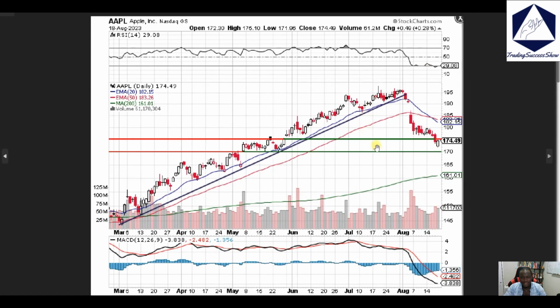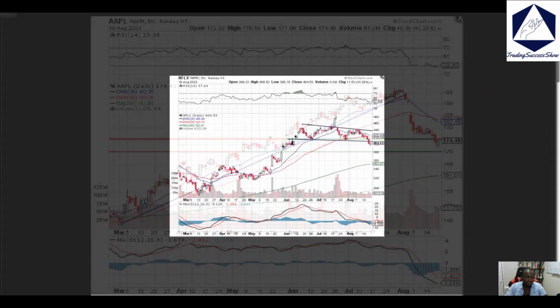Apple, what have we got? Apple, I talked about it in a couple of videos ago. I said watch this trend. If we break this trend, there is possibility for us to really tap the 50 exponential moving average, and guess what, we sold right off. 20 exponential is crossing the 50, which is technically bearish, right? So look for demand around this 170, 175 area on Apple. I myself have been picking some up for a long-term hold.